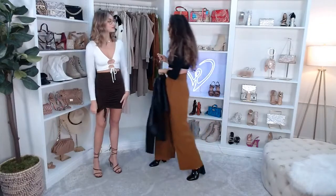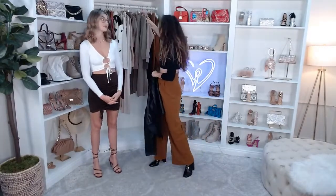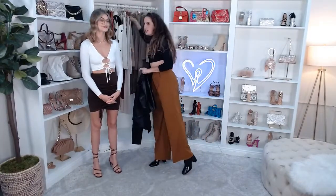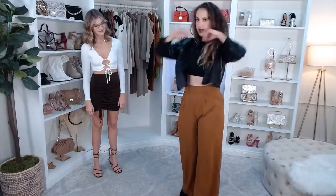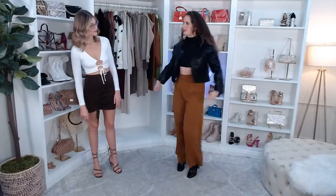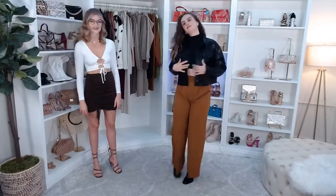We have some leather jumpsuits as well. I don't know if you saw that, but very cute if you want to give the leather trend a shot. So I'm going to add this. Also kind of more of a crop, but not quite as cropped. Very cute, right? Oh my gosh, I can't decide which one I like better. I know. So this just adds a leather element to a very simple outfit, you guys.